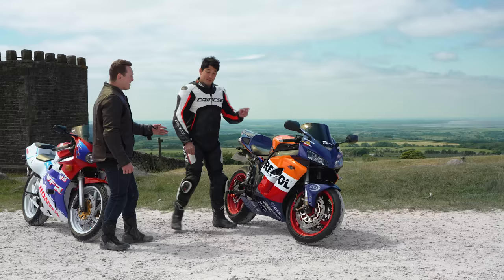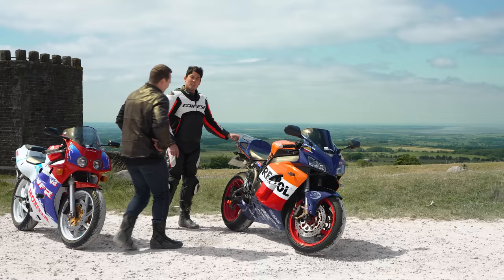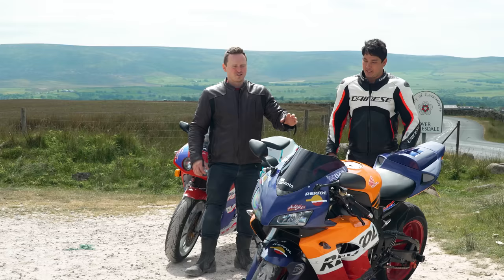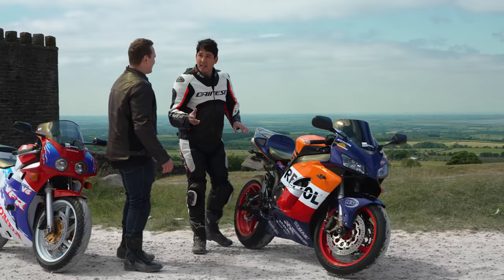This is the first generation of 1000 Fireblades, so CBR 1000 RR, and to make it even more cool, it was the generation to come with the under-seat exhaust. So it's very big, very brash, very fast. What's the power on this? In and around 170 brake. It has a Power Commander piggyback ECU in the back, so it could be making a little bit more. Or it's really old and could be making a bit less.